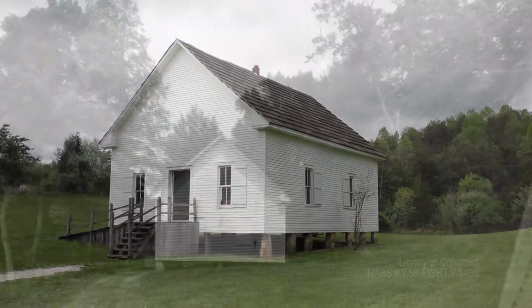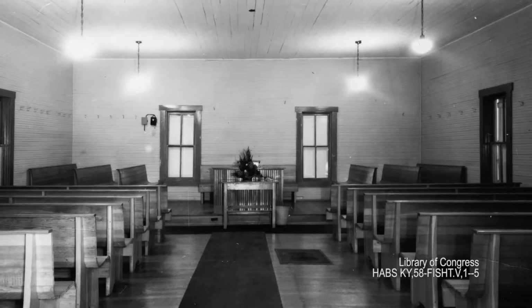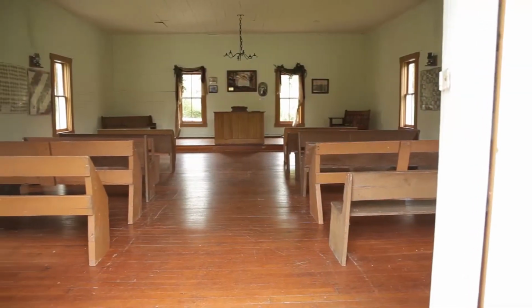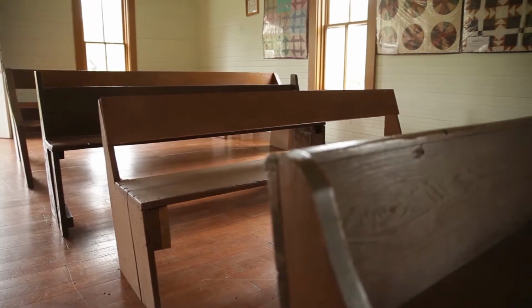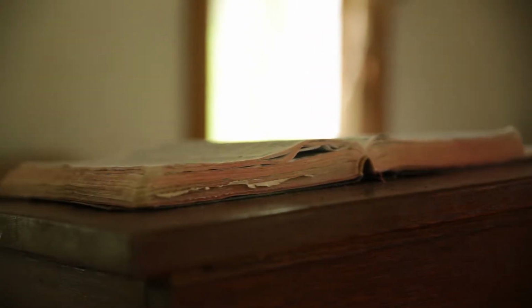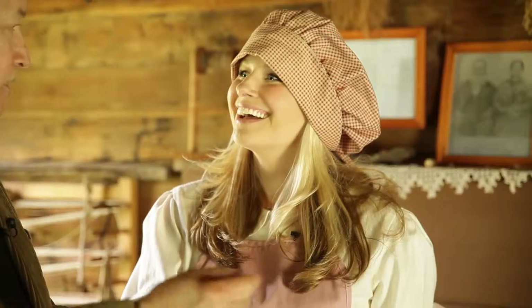Now that's the Fish Trap United Baptist Church. It was established in the 1840s, and it was built in the 1850s and renovated in the 1990s, and then moved here. And this place has been here, by the way, since 1995. So, and it's authentic, and it still functions as a church. I went to a Civil War wedding there about 2 years ago, and they have church services every Sunday morning.